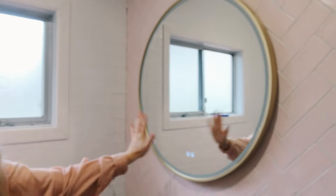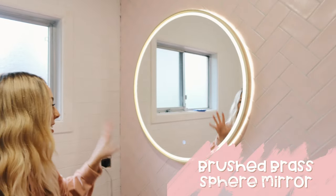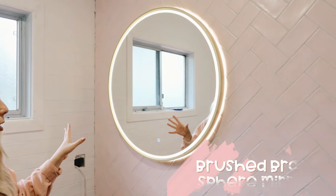On this wall over here, which I'm so excited about, we've got our brand new mirror as well. So I'll show you that with the light on. It's the Rima mirror, I think it's in brushed brass.